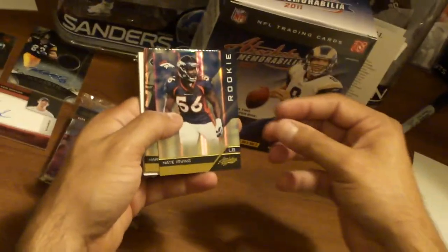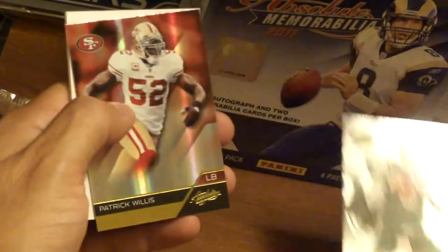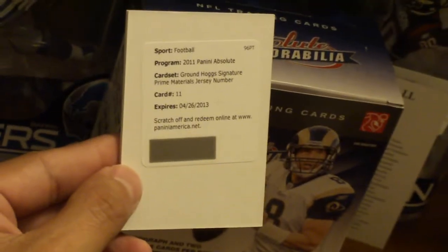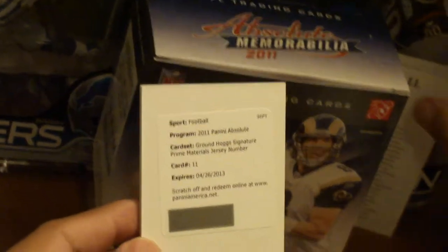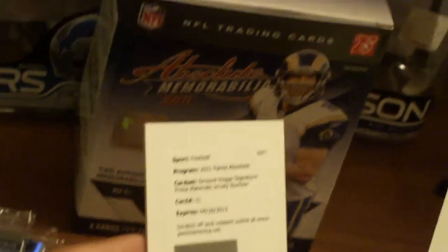All right, Nate Irving, rookie Broncos. Mark Sanchez with Jets. Patrick Willis. And we got a redemption. Groundhog signature prime material jersey number. Ooh, this is going to be an awesome card. Card number 11. Groundhog signature prime materials jersey number. Card number 11. That's going to be Groundhogs.